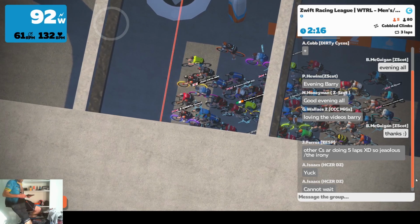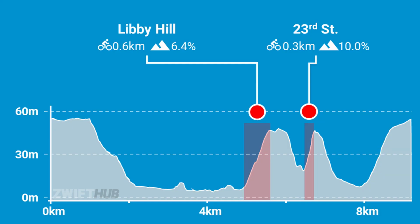So let's take a look at the course now. As we see here, the course is lumpy to say the least. It starts off flat, then straight into a downhill. Around about 5.5 kilometres, you come across Libby Hill, which is 600 metres at 6.4%. Then straight down and straight up into the 21st Street, which is 300 metres at 10%. And these are the 2 categorised climbs of the race.